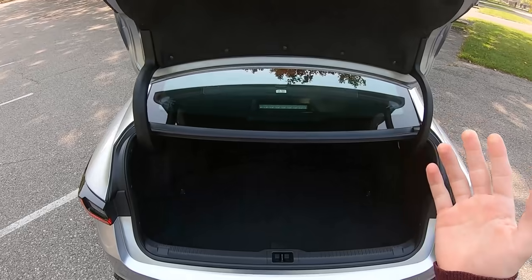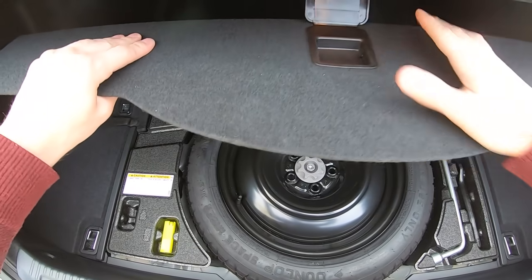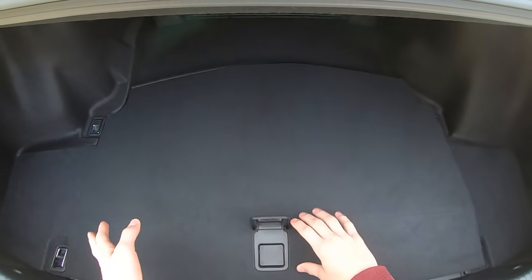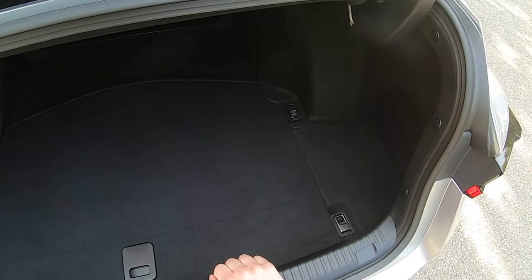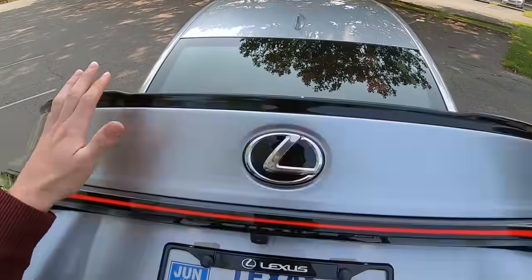Pretty standard fare back here. I like that there's no automatic trunk, it's just a manual deal. I think on small sedans, that's all you need. I also appreciate that Lexus still gives you a spare tire, even if it is compact. It's nice versus a lot of the other brands that are just giving you run flat tires that don't ride well or inflation kits. Nice to at least have an option there for the spare tire.